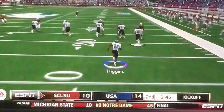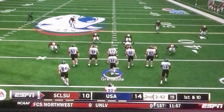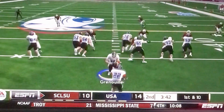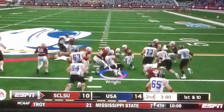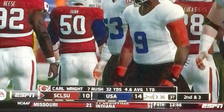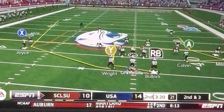Thomas Higgins is going to take the kickoff here, though, and he has a lane, and he gets pushed out of bounds at the 35. If you remember Thomas Higgins, he had an interception to really seal that win against UAB last week. Had a really nice return there in relief of Casey Boggs, who usually handles some of the return duties.